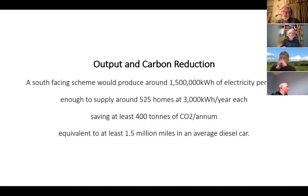Now I say saving at least because carbon accounting is a mixture of an art and a science, basically, and it depends what you compare it to. Generally, people look at the grid average of electricity, and that's the figure that we've used to produce this 400 tons figure. So the grid average carbon factor for electricity at the moment is basically 260 grams per kilowatt hour. But actually, if you're producing energy from a new solar array, you're not replacing the average grid output. You will specifically be replacing, at the moment, gas. And electricity that's produced by gas has a much higher carbon figure, around 400 grams per kilowatt hour. So on that basis, you could argue that you'd be saving a lot more than 400 tons of CO2, but we'll use the basic figure.